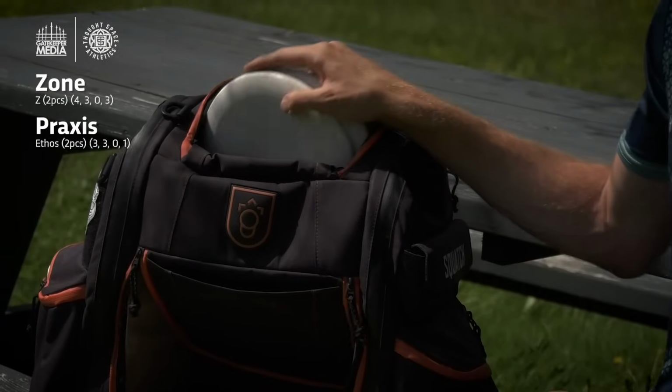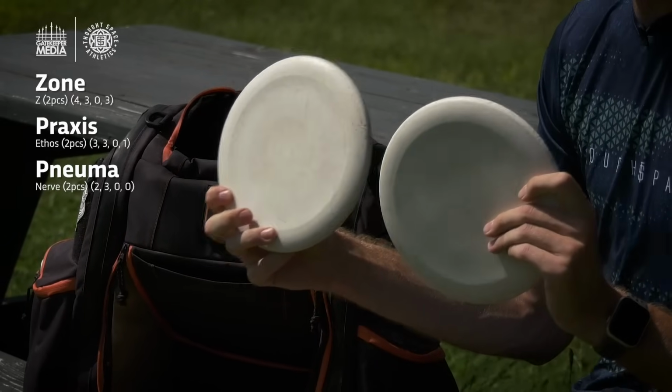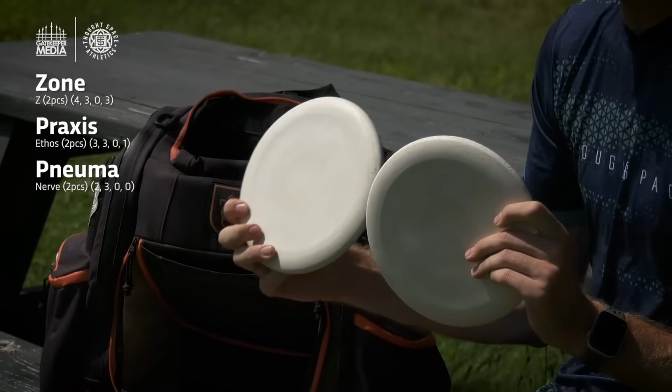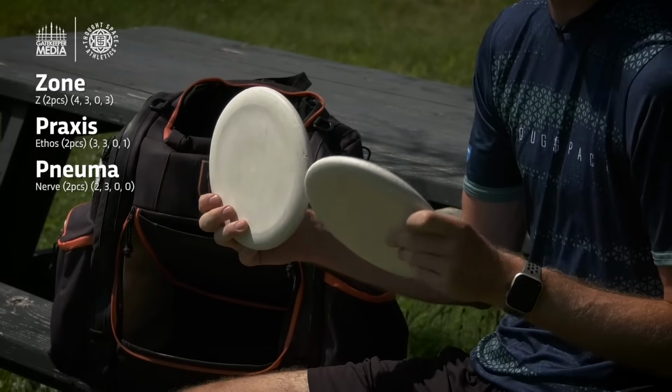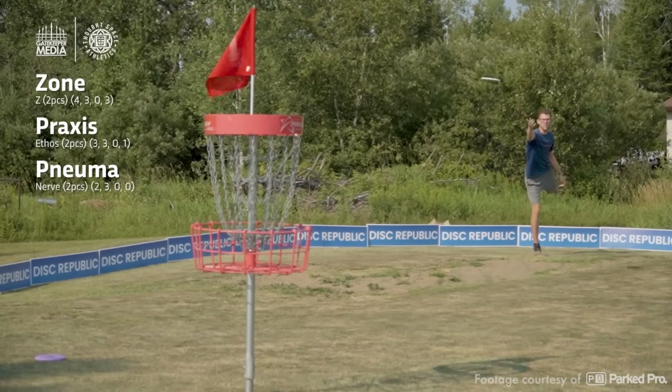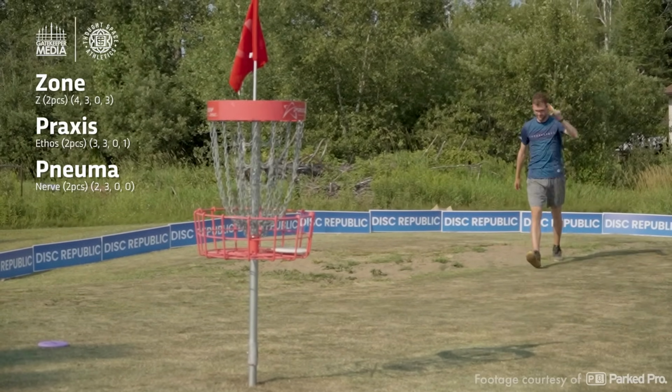And then last but not least, we got the Numa. This is a really exciting disc because this is a disc that I worked hand in hand with ThoughtSpace to create. It is a putting putter that I really wanted the feel of a few putting putters that I've used in the past, and they nailed it.